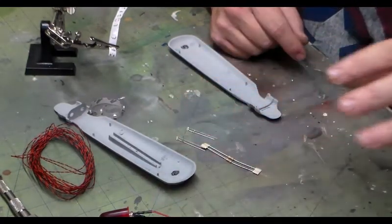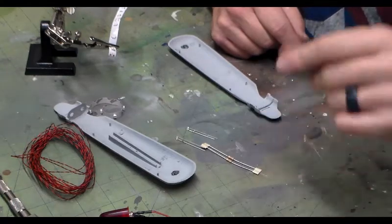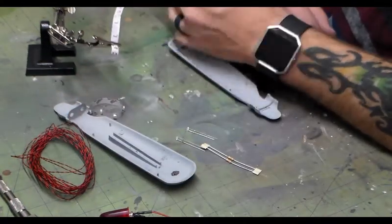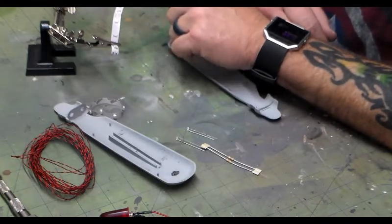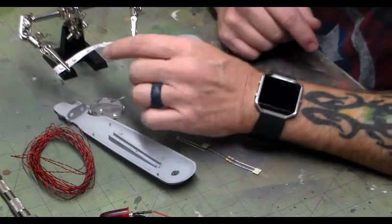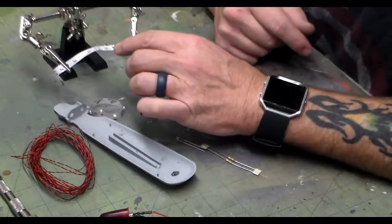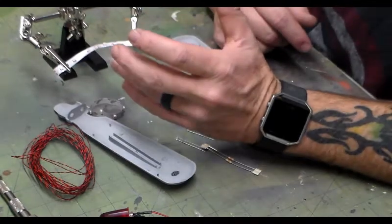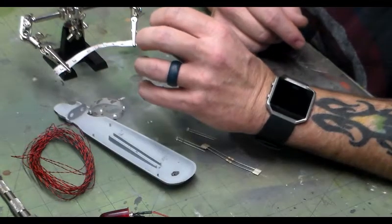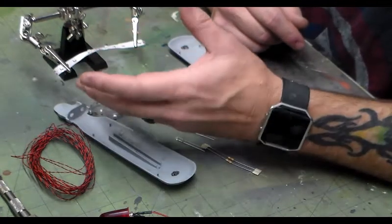So like I said, what I'm going to do is show you how to wire up this LED strip tape. This LED strip tape I'm using is blue. I'm using it just so I don't have to paint the chiller grills. And you can find this pretty much anywhere.